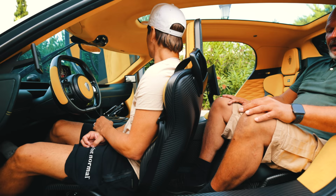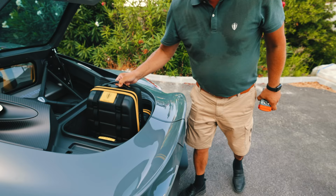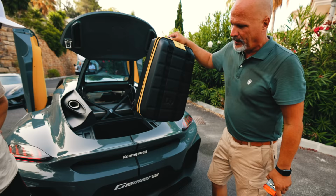And of course, we have 4 bags, we have a trunk in the front, a frunk, and in the rear. And we have the famous bags in there. Yeah, so you have 3 of them here in the rear. It's a big trunk. And then you have 1 in the front as well.